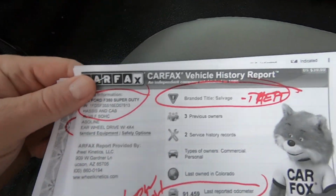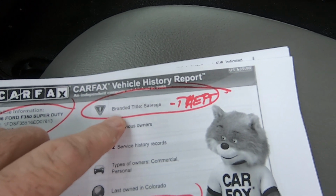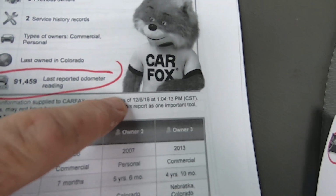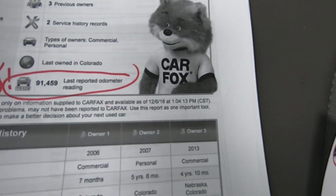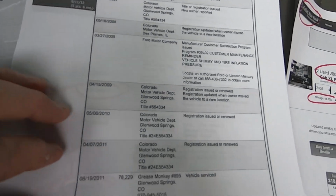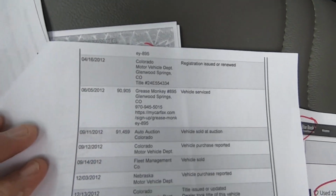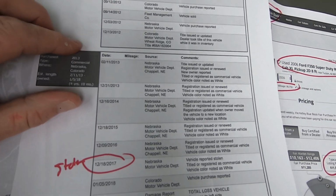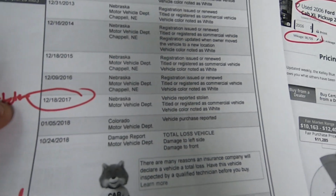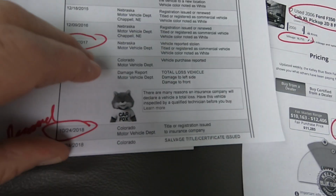All right, here's the Carfax. There's the VIN, salvage title, that's due to theft. Very low miles, 91,459 miles. We did this Carfax yesterday, 12.6. Vehicle reported stolen 12/18. And obviously recovered when they got the title for it, right there.